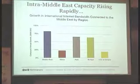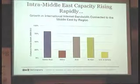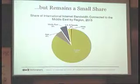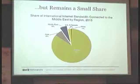But the real key when thinking about how much the internet capacity is growing between the Middle East and the regions is the scale of it, because it's not really that big actually still. Between Middle Eastern countries, only about 6% of the capacity is between countries in the region, which is similar to the amount of capacity going between the Middle East and Asia. As for Europe, it shows here that 85% of the deployed international backbone capacity from the Middle East is going to Europe.